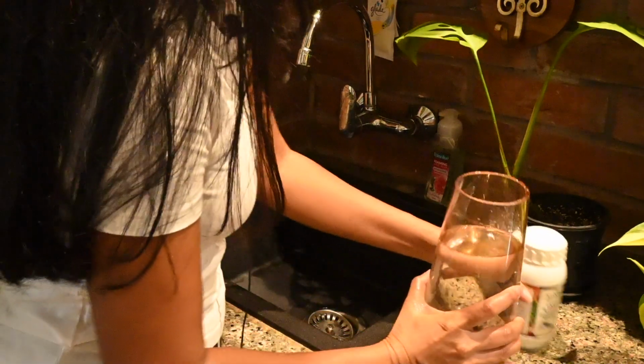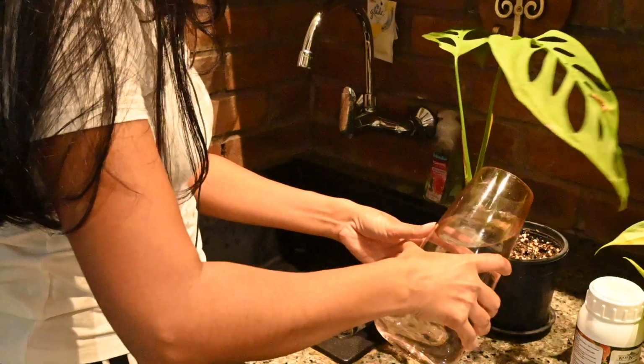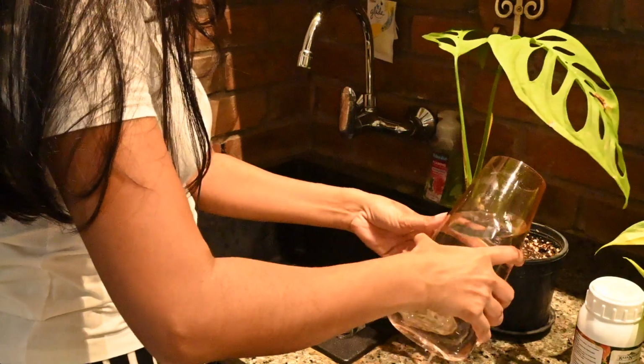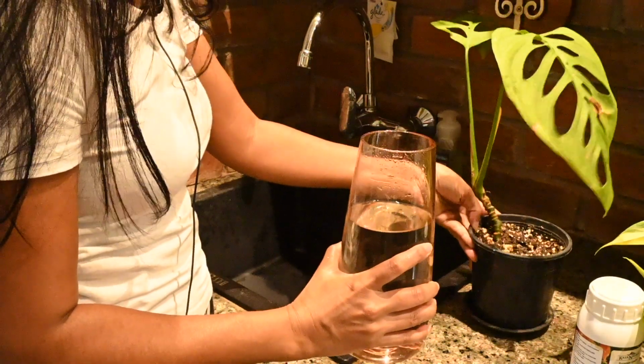And then we just take it. I generally take it in a watering can, but I'll show you here. So I'll just put a little bit. So this much is more than enough for this size of the pot.